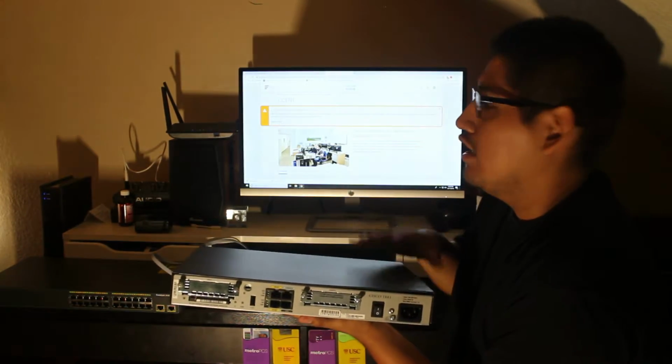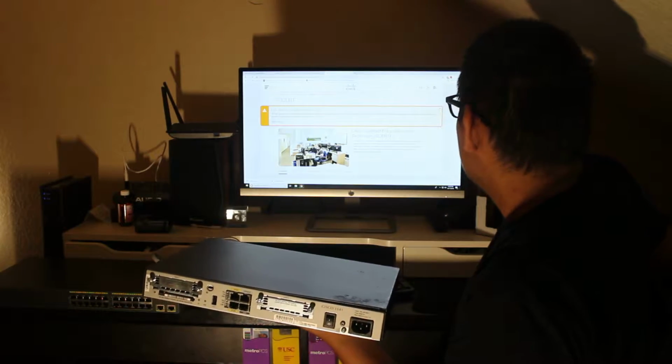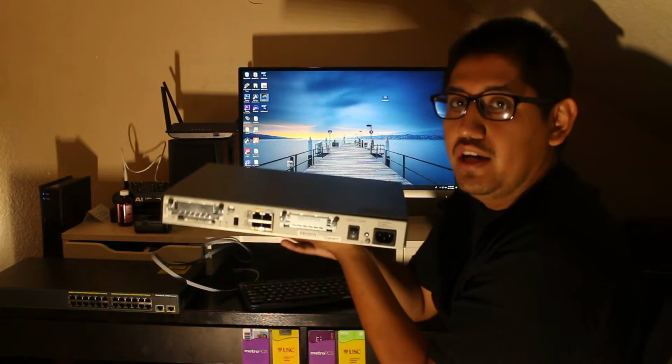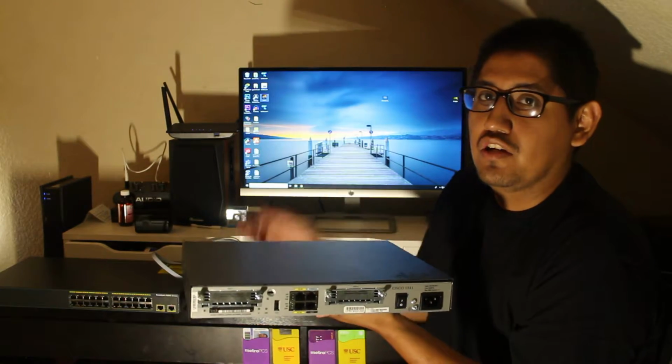That being said, you use a program called, well, at least I use a program called PuTTY. The program PuTTY allows you to communicate with the router and set specific commands, which is called the command line.